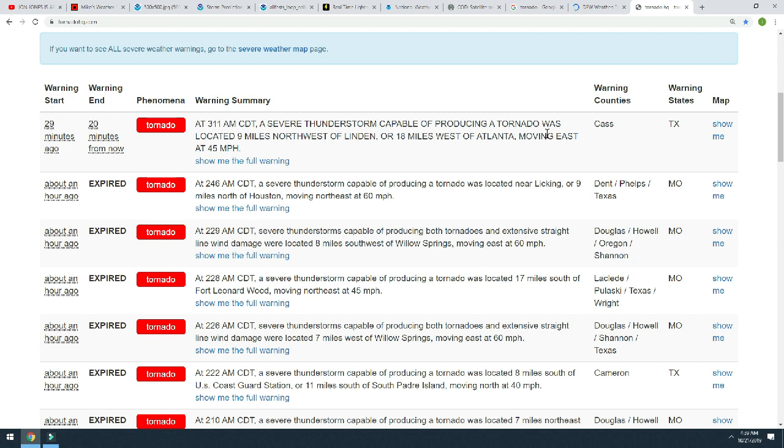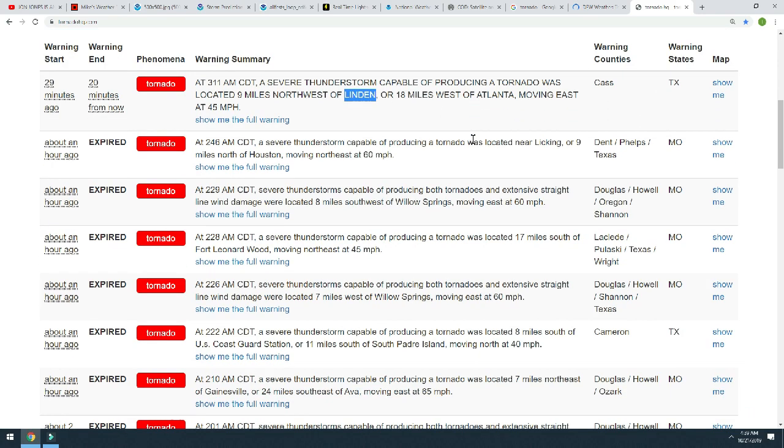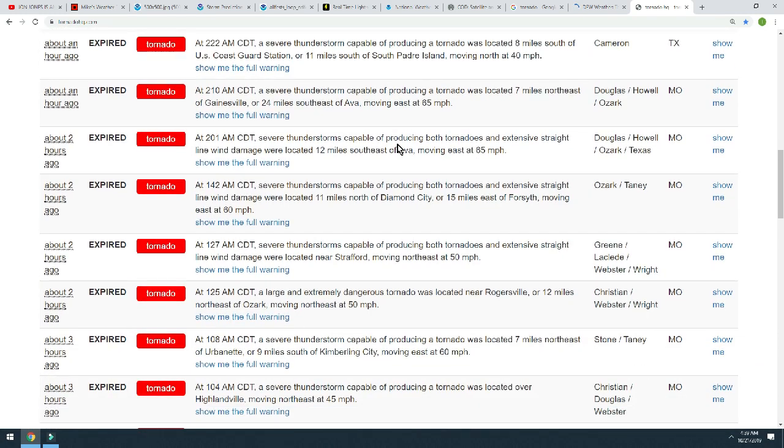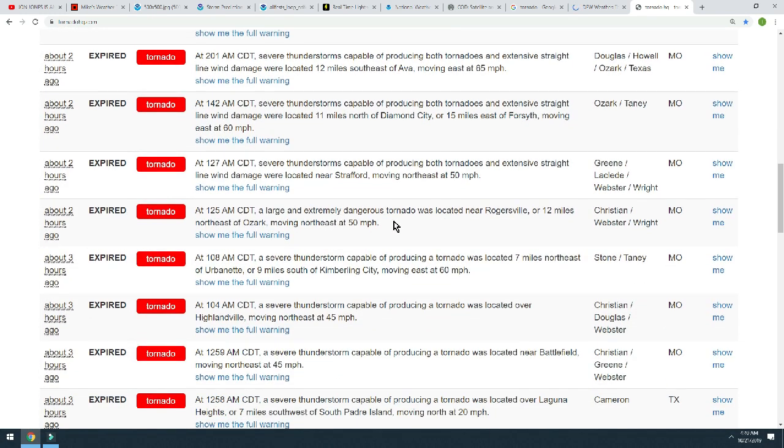Severe thunderstorms capable of producing a tornado was located 9 miles northeast of Linden. Linden's been a hot spot in the news today. Cass, Texas, doesn't show anything about a touchdown yet, but there was a touchdown in Missouri, I believe, that this site is showing. A large and extremely dangerous tornado was located near Rogersville, or 12 miles northeast of Ozark. That was Christian, Webster, and Wright, Missouri. So you know that initial area is where we're watching today.